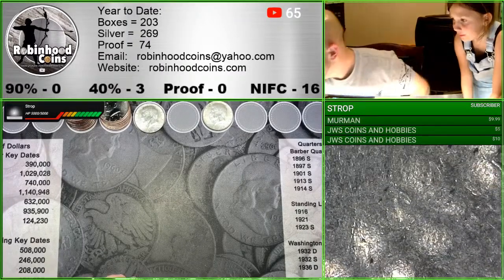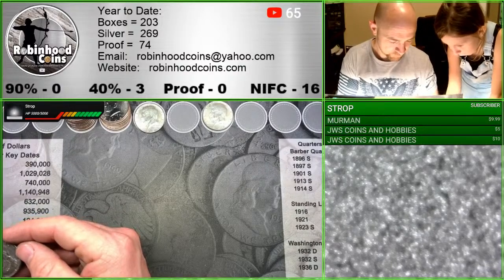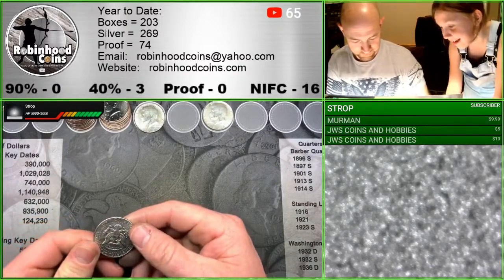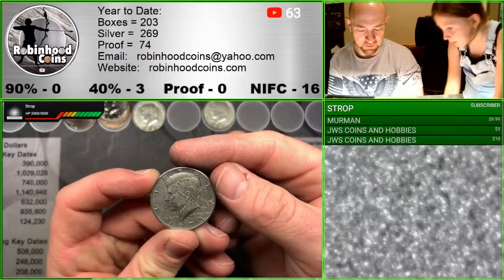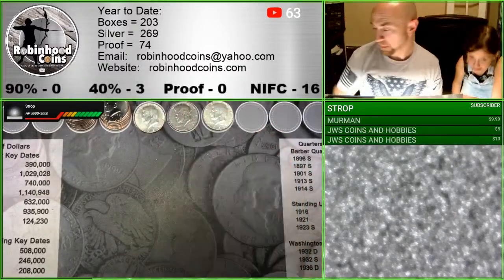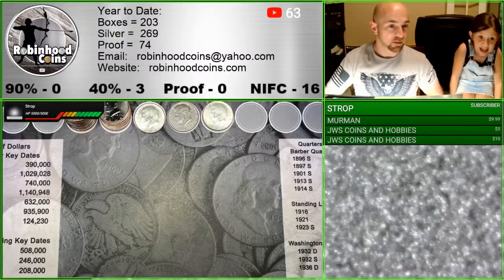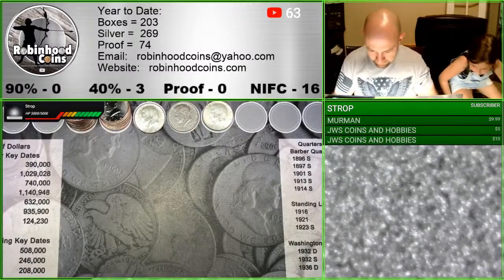Can I see the front? I want to see the front in person. Whoa. It looks like an SS. It's 757 or S75. I think it's S7S. It could be.